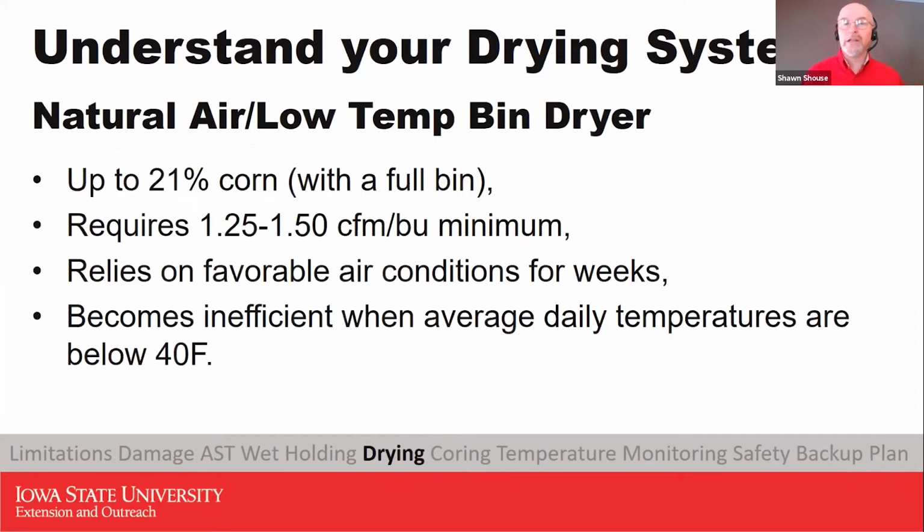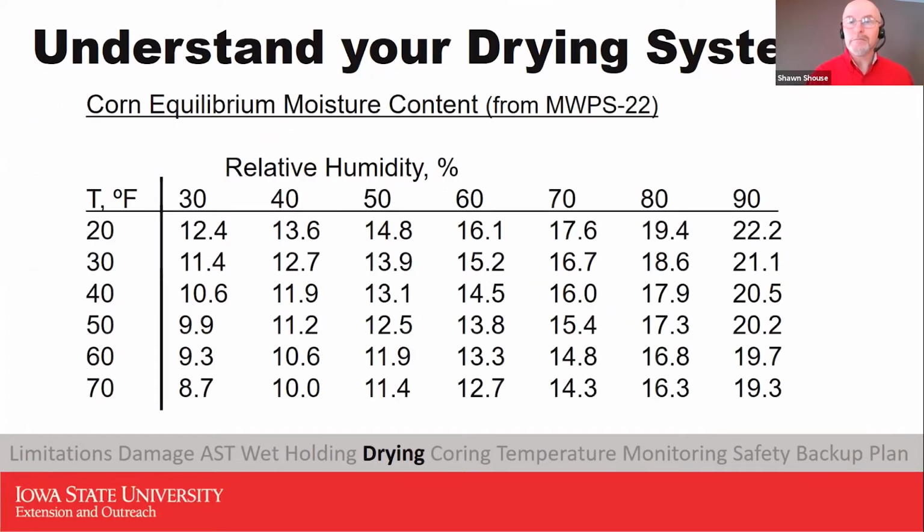This kind of drying works well for corn, for example, up to about 21% moisture most falls, but it requires a high airflow rate, 1.25 to 1.5 cubic feet per minute per bushel is recommended in our climate, and it relies on favorable air conditions for weeks of time to allow that drying zone to slowly migrate up through the bin. This drying becomes very inefficient when the outdoor air temperature drops below about 40 degrees, simply because there isn't enough heat energy in that air to evaporate the moisture quickly out of the grain.